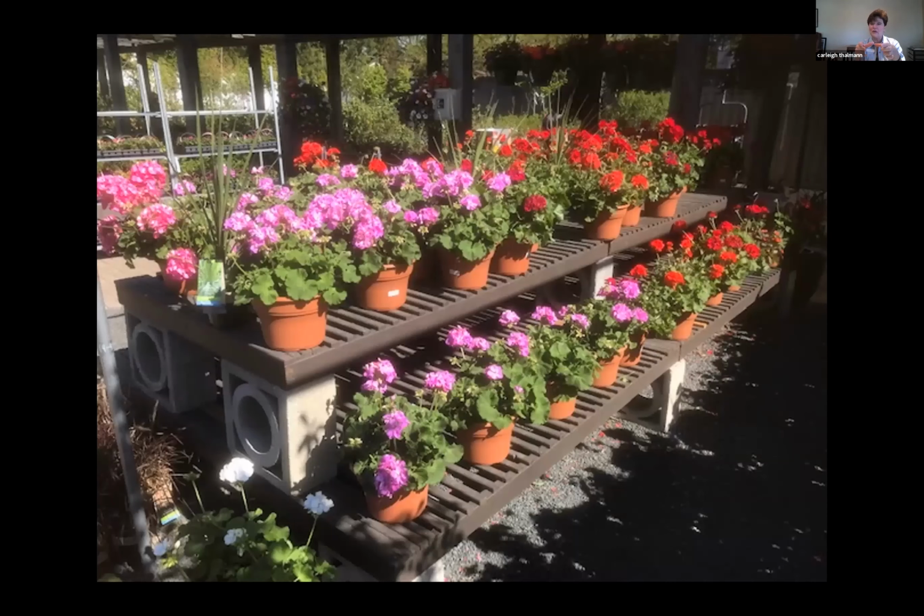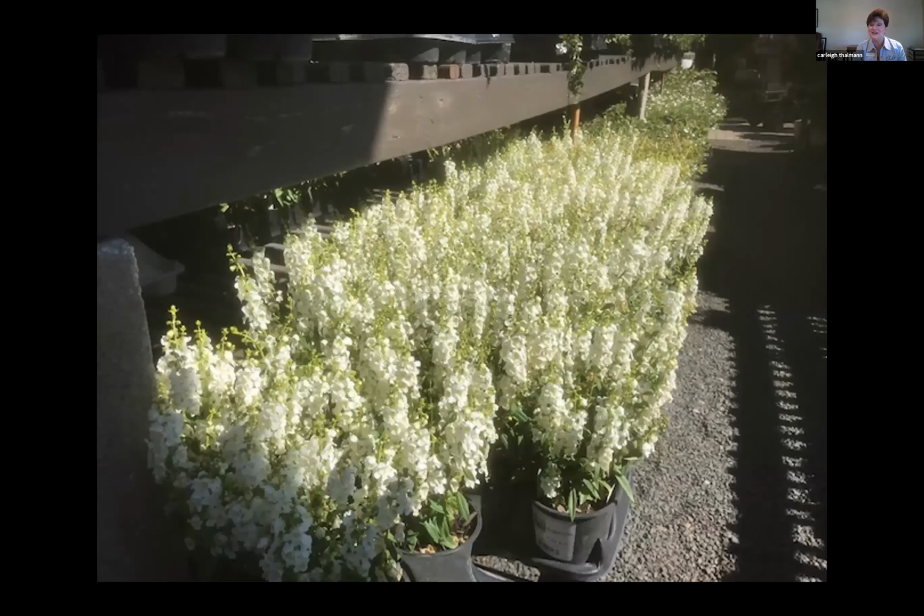We also have them in 4-inch containers, so if you want to make your own pots, you can do that. But boy, when these arrived, I smiled. I really smiled. Angelonia is one of those fun, full sun plants.